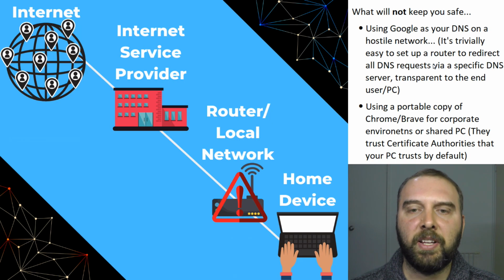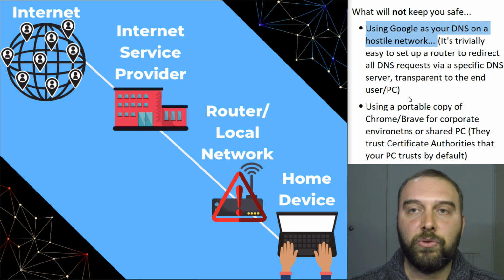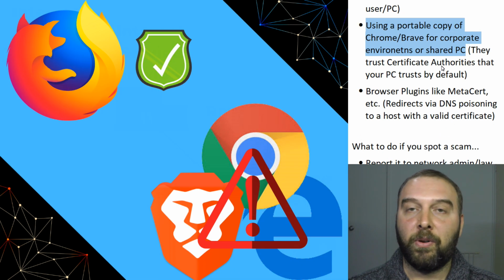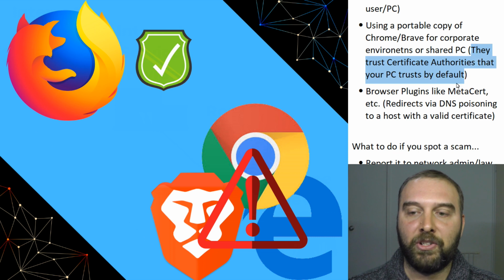I also think it's just worth spelling out a few things that will not keep you safe. So firstly, using Google as your DNS server on a hostile network will not keep you safe. It's trivially easy to set up a router or a server on a network to redirect all of your DNS requests via a specific DNS server, and that happens transparently to the end user or PC. Using a portable copy of Brave or Chrome for corporate environments or on someone else's PC will not keep you safe, because they automatically trust certificate authorities that the PC trusts.